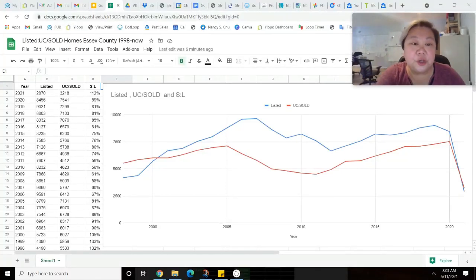So I'm going to turn this around so you guys can see what I'm looking at. Okay, so I've turned my camera around and you guys can see here. I'm going to scroll down to your left. I went backwards. Just FYI, my 2021 is obviously year to date, so it was year to date as of May 10th. But as you can see, in the subsequent chart over to the right, the blue would be homes that were listed in that given year, and the red being under contracts and sold in that given year.